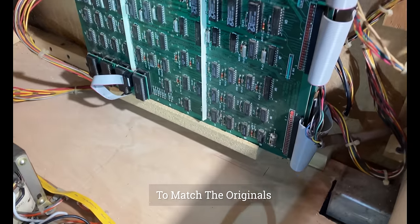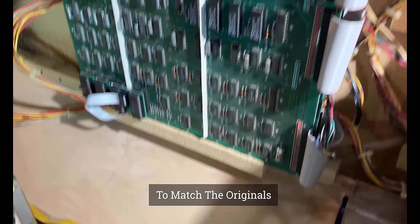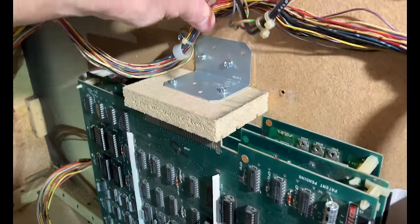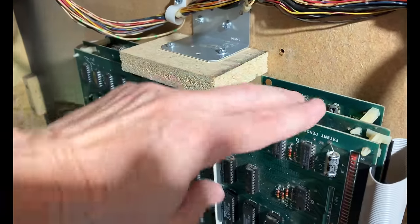And now we have this nice little stand for the circuit boards. This little metal plate at the top that we remove if we want to take the board set out.